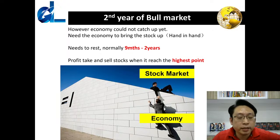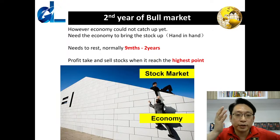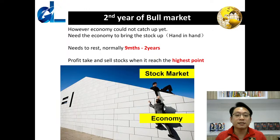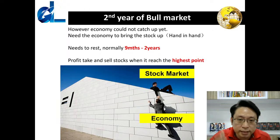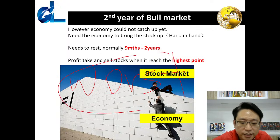So this year, what happened? Get yourself mentally prepared. The second year of a bull market, please take note, is always the worst year of a bull market cycle, okay? The second year of a bull market is always the worst year of a bull market cycle. Can you write down the word worst? Please remember this word.